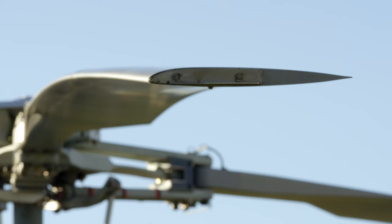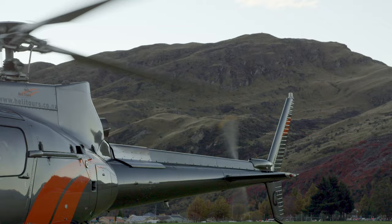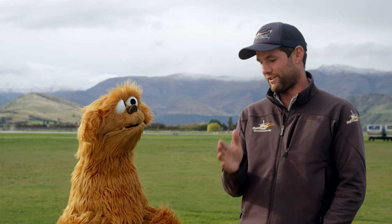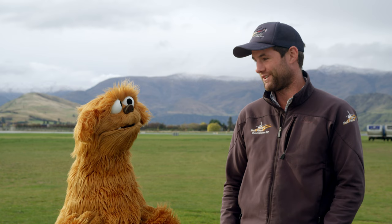Well, if the rotor blades spin around and round, how come the helicopter doesn't spin around and round? So we've got an addition of tail rotor blades in the back, and they obviously spin as well. Tail rotor blades keep the helicopter in a straight line, or they also turn it if need be. Oh, that's amazing. How do you fly a helicopter? With a bit of practice.